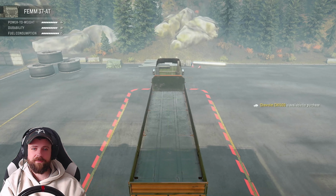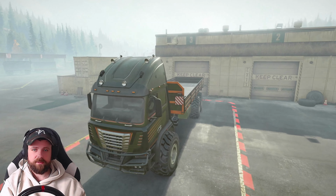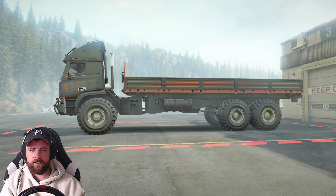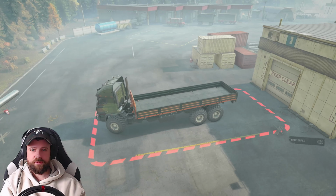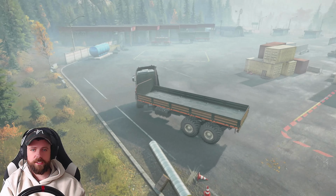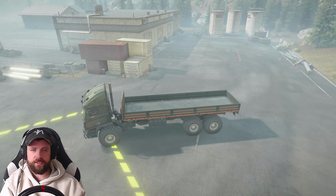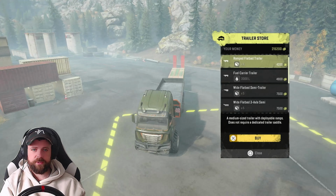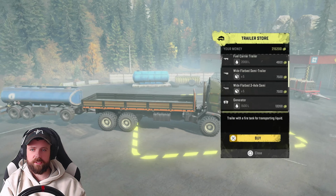Right, let's take it out for a bit of a spin, shall we? Look at that. Absolutely beautiful. So it does have an articulation right there in the middle. So the turning circle should be pretty good with this thing. And now the first thing I always do when I get a new vehicle is see what trailers it can get. So let's check that real quick. We can have a normal trailer with this sideboard bed on the back.